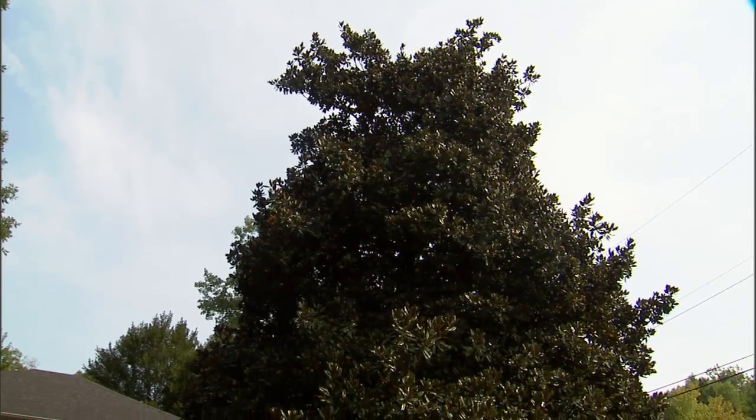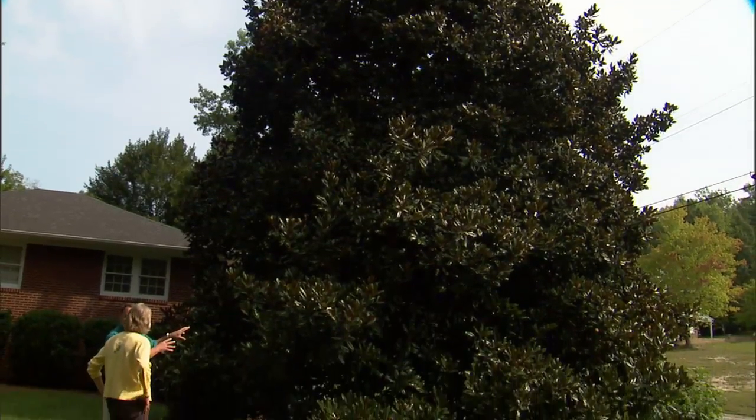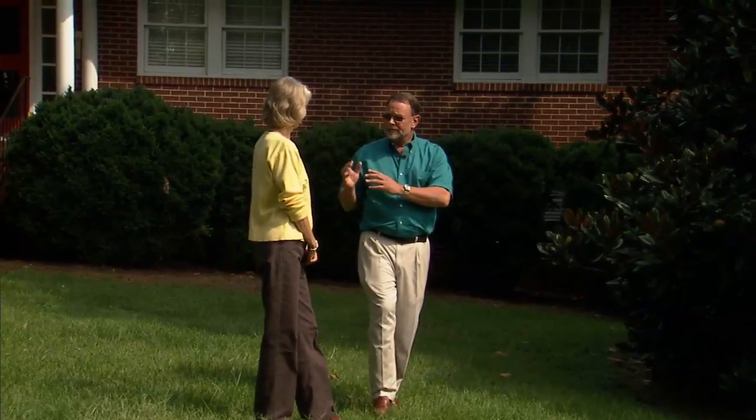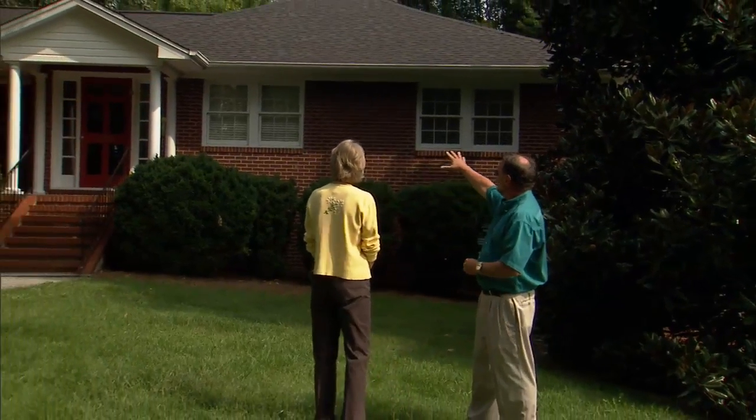You know, and this magnolia tree is so stunning. Oh, it is. The thing about it, though, look how dense it is. And that works for you and it works against you. From a summer perspective, it's a really dense shade on the house. Right. So it's great. But in the wintertime, if you look back now at the house, you can see the shade on the roof.